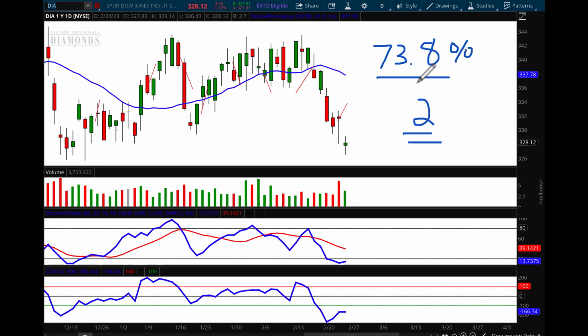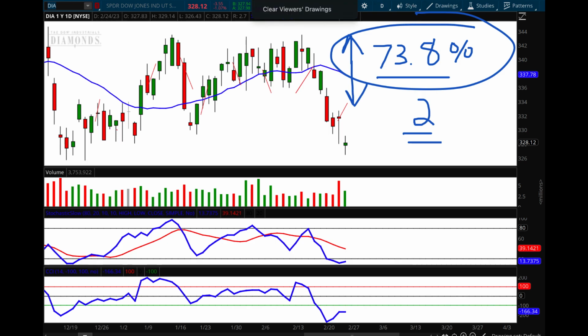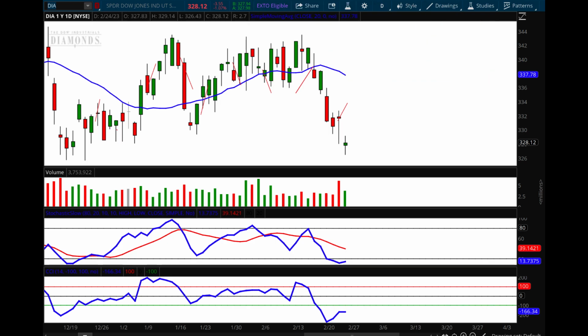Now, what does that really mean? What that means is that 26% of the time I'm going to be wrong, and you could have severe swings down and up before those targets are hit. So you have to manage risk. That's the big lesson there in what we found out in that percentage of accuracy. So be really careful in this market. I think the volatility is going to continue to increase. We'll get to that in a little bit.